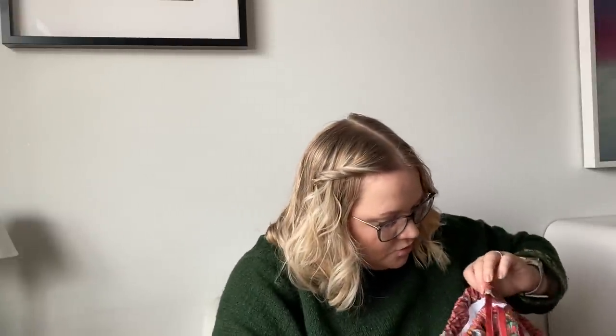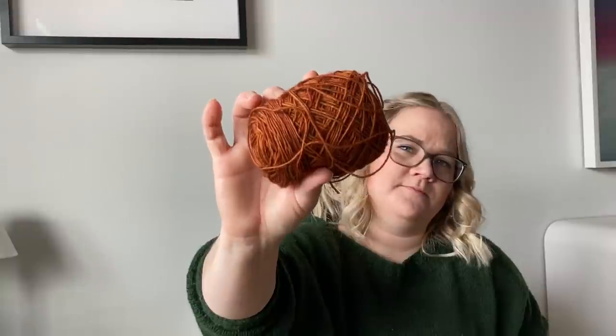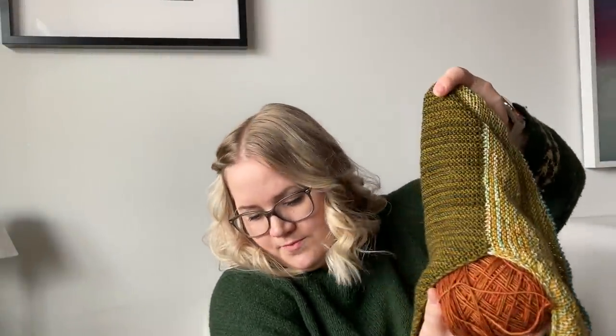The next color will be this rusty color. I will do a section three with this one, and it comes in between these two. And then, who knows? Who knows what will happen?